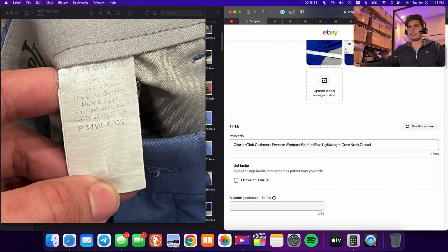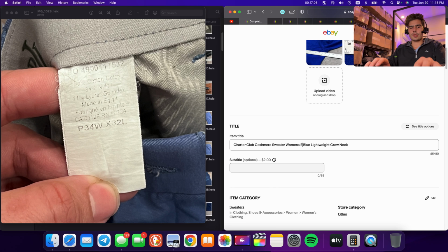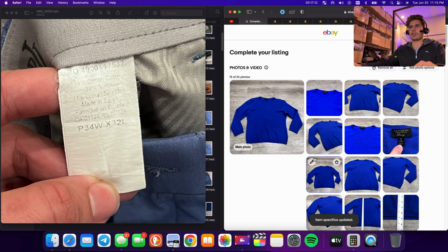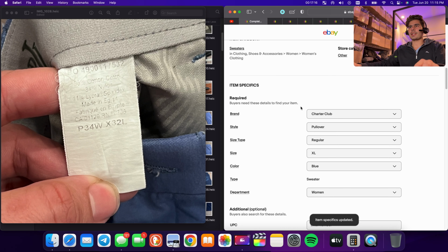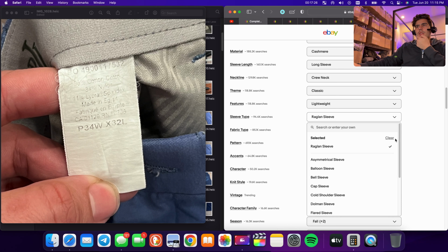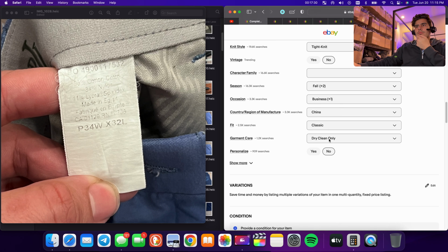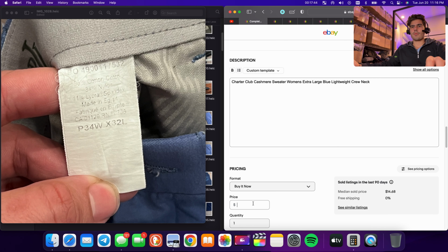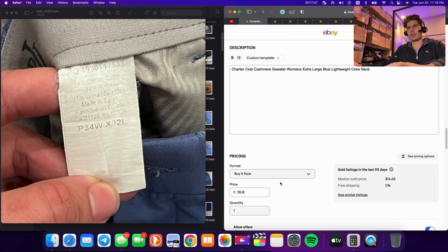All right, XL. I need to make sure that last one was crew neck. Some of them are V-necks. Charter Club pullover, XL blue. Yo, the ones I picked up today, really good condition. This one is an XL, so let's mark our way up.